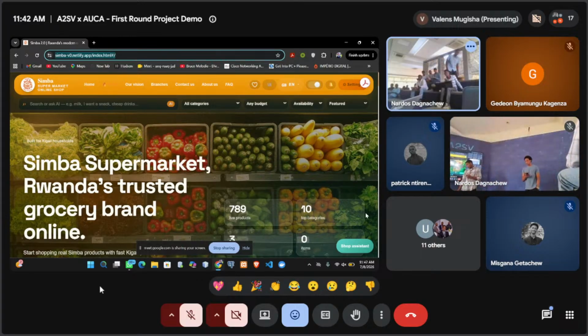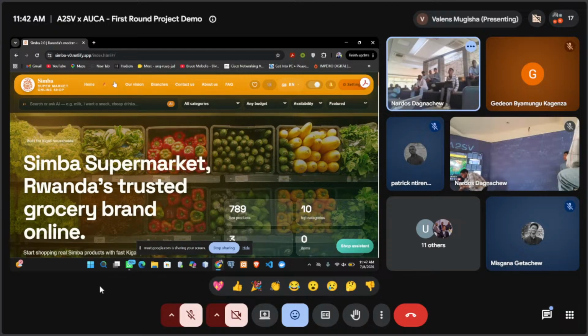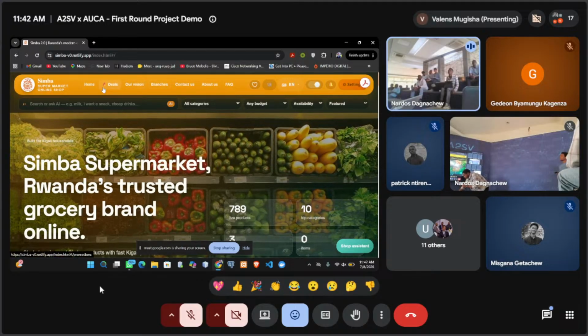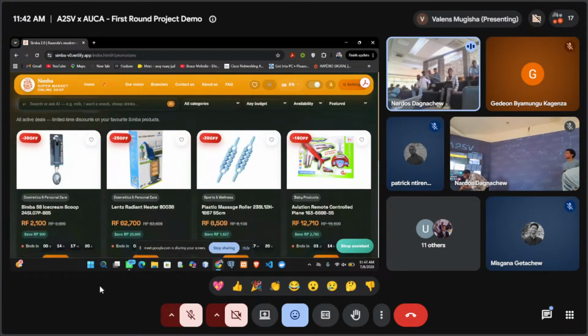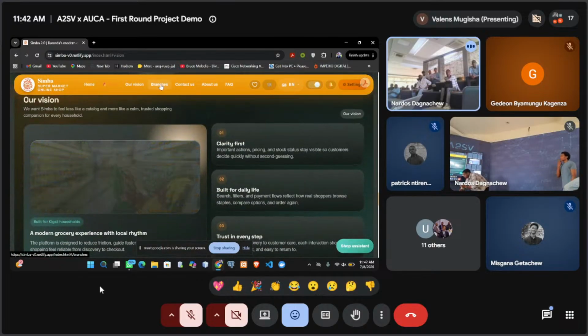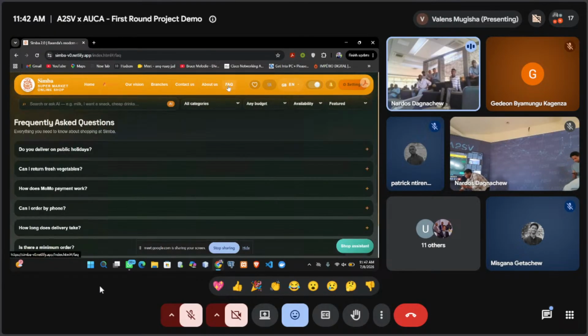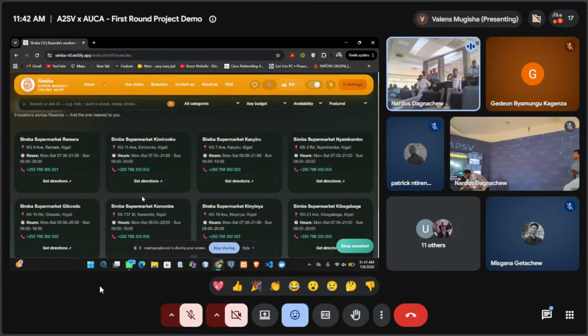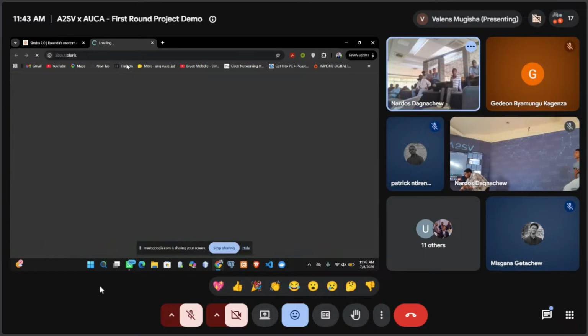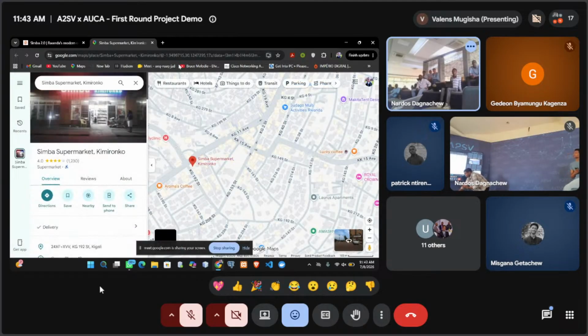So good morning once again. This is my Simba project. As you can see, I have several menu items where a user can simply access the products with the discounts, the vision of Simba, a description about us, and the frequently asked questions. There are even the branches, where a user can see the opening and closing times and the contacts for the branch. They can also access Google Maps, where there is the exact location of the branch.